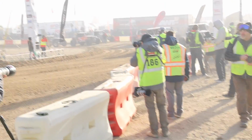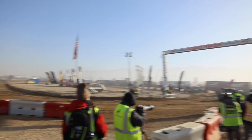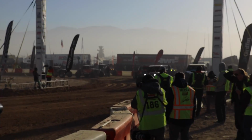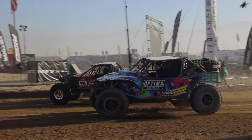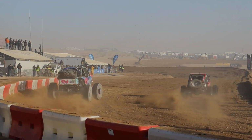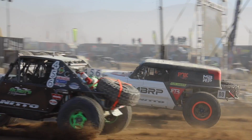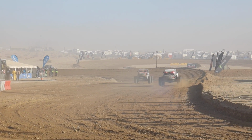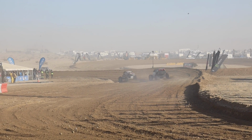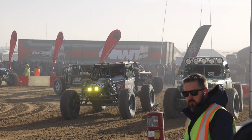Freaking sick. This is a lot different than the desert racing back home. And you can see it's dusty, it's light out, and these things smell amazing at the race wheel. Oh, look at this '49 Ford. This thing's sick.